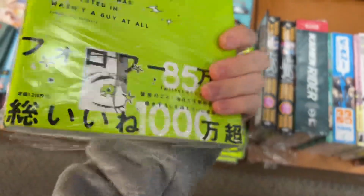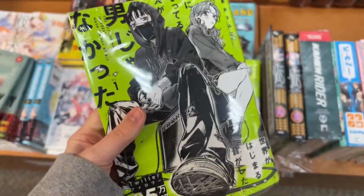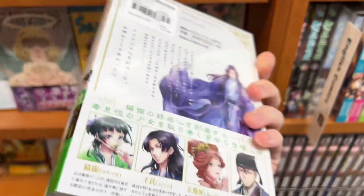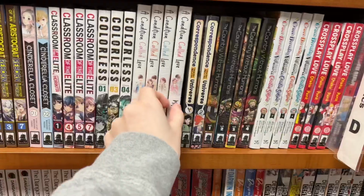This one I already have. I saw this here and it was once again very expensive. It was $19 US, which is expensive. I'm happy I got mine in Japan. This is really cool. This is for the Japanese volumes. They had like a little selection of volumes 1 through 3 of the Apothecary Diaries. I thought that was really cool.